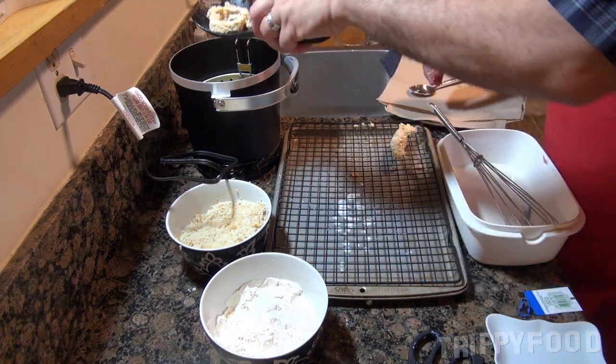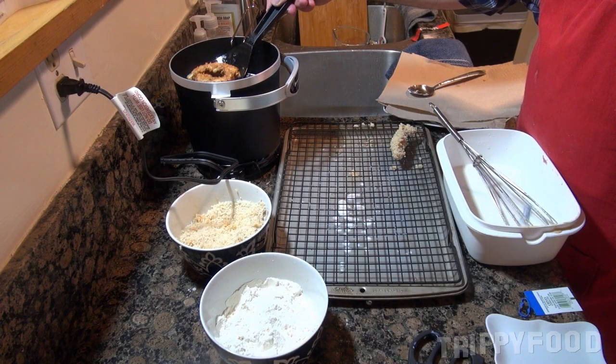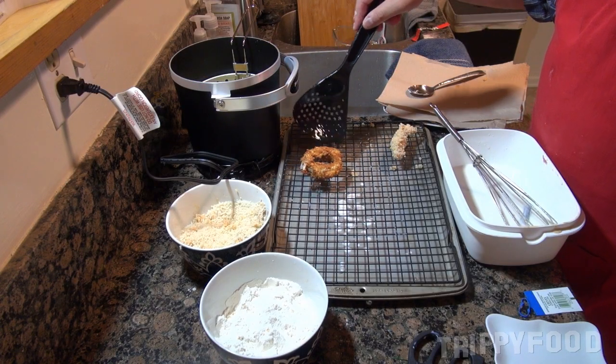I'm going to form these into a ring. I'll just use 2. Wait till that turns golden brown, and we have our first grunion ring.